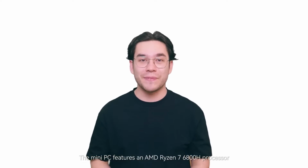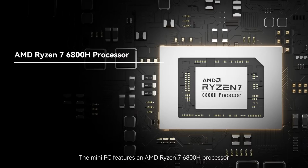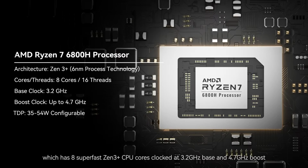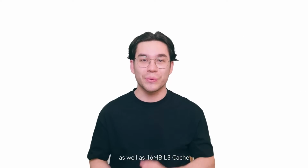The mini PC features an AMD Ryzen 7 6800H processor, which has 8 super-fast Zen 3 Plus CPU cores clocked in at 3.2 GHz base and 4.7 GHz boost, 16 threads as well as 16 megabytes L3 cache.